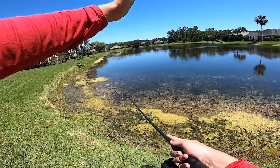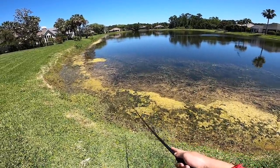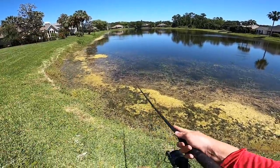Yeah, guys, I'm casting parallel to these grass banks right here. I mean, that's the best place, in my opinion, to throw a popper. Sometimes in schooling fish too, but I love throwing parallel to banks with this lure.